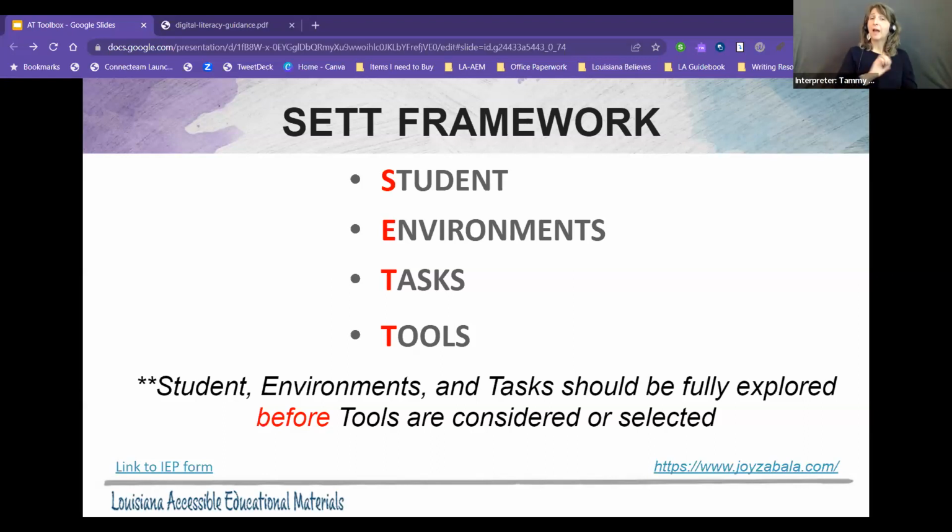And then what is the task the student is trying to complete that they're having difficulty with? What are all the other students in the classroom doing? You want to make sure that within that task, the student is able to participate and do something within that task to their ability. And then what tool could they use to help them be successful with the task? There are lots of different tools out there.